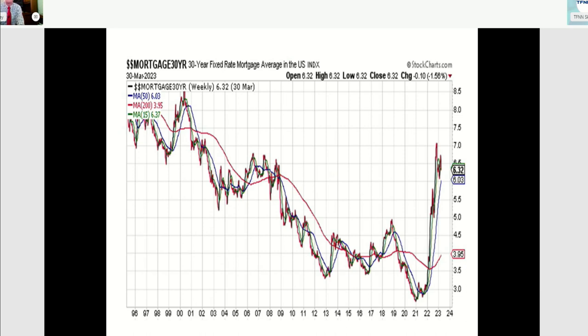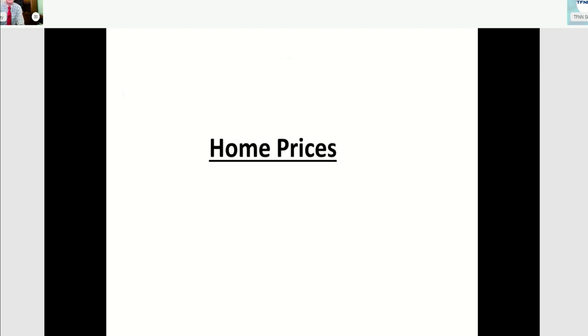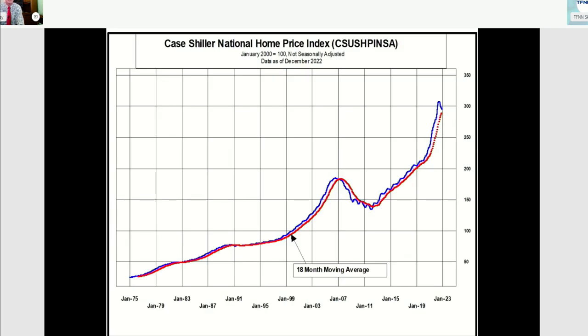And so what do rising rates do? Well, they kind of kill off home prices. And that's exactly what's developing right now.